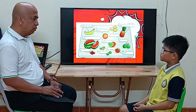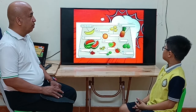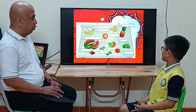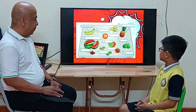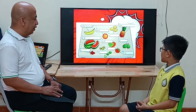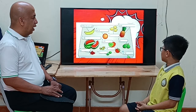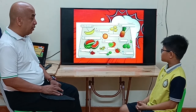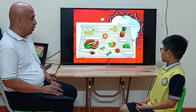1 to 10? Yes. Go. 1 is an orange, 2 is a pineapple, 3 is watermelon, 4 is mango, 6 is pear, 7 is fruits, 8 is grass, 9 is plants, 10 is apple. Good job. So which of the fruits is your favorite? My favorite fruit is an apple.